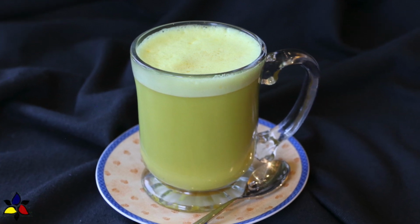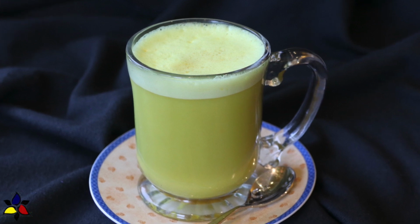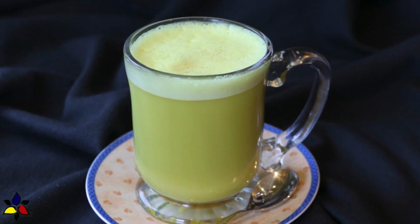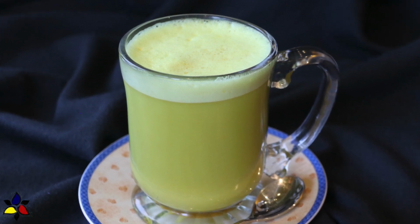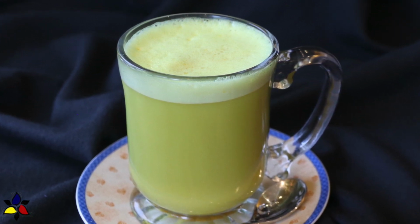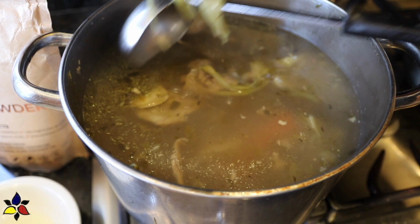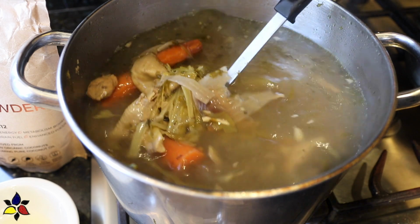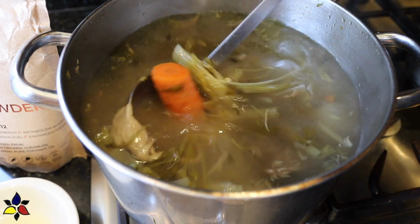This latte, when served nice and hot, has a very soothing feel on your throat as you're drinking it, which, as I said, is especially nice when you're not feeling well or have a scratchy throat. But you can also have this drink just as a nice energy boost or a pick-me-up. Best of all, if you have homemade bone broth, this whole recipe will take less than 5 minutes to make.